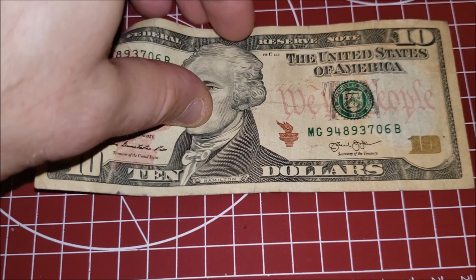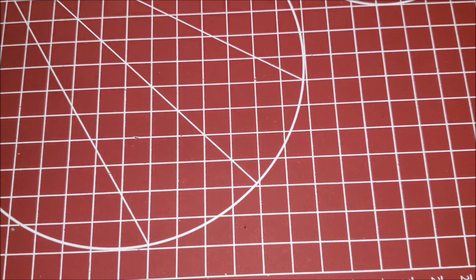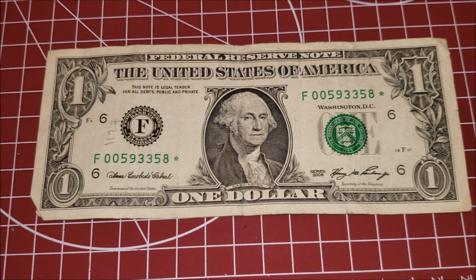Nothing crazy that we've come across in this bill search, but I do love me some star notes. We came across a nice $1 from Series 2016 star note, so a great U.S. banknote replacement note to hold on to. This one's not too crazy. I might throw it back into circulation soon, but until then, I will hold on to it along with all my other star notes.